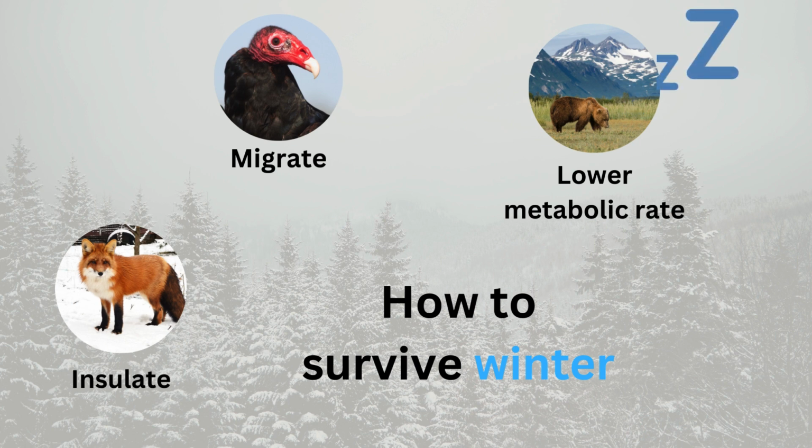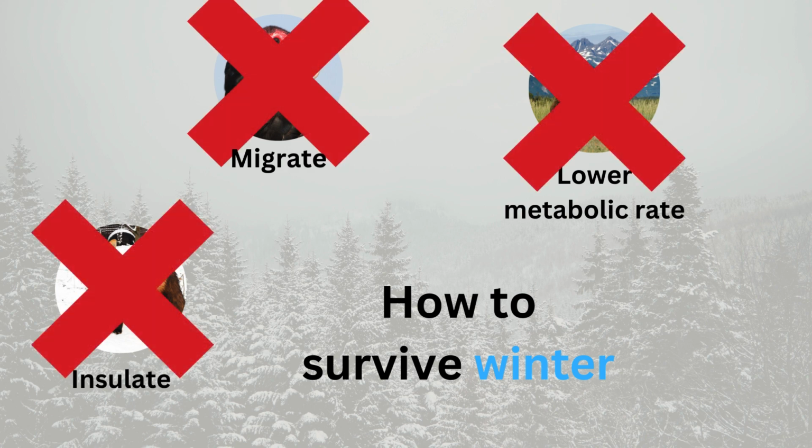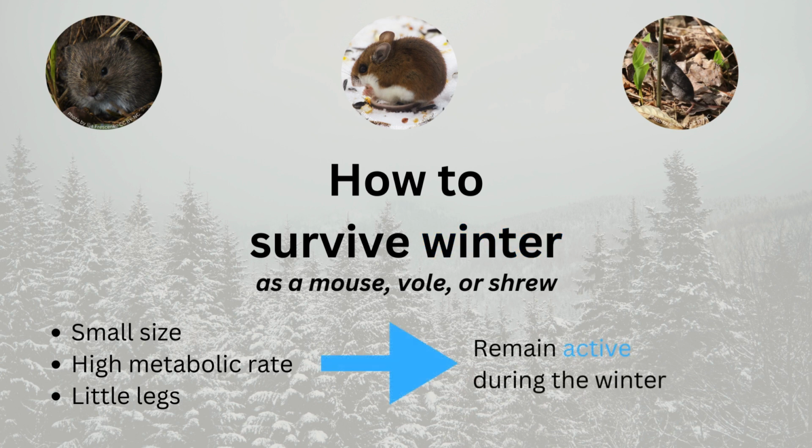Still, other species don't migrate, grow thicker coats, brumate, or hibernate. We are talking, of course, about the most common inhabitants of the Subnivean Zone: mice, voles, and shrews. When you think about their smaller size, high metabolic rate, and limited ability to cover large distances, it makes a lot of sense that these cold-adapted species would have evolved to remain active in wintry conditions.